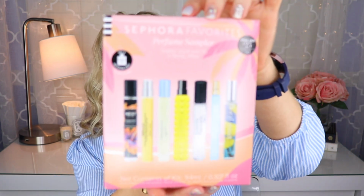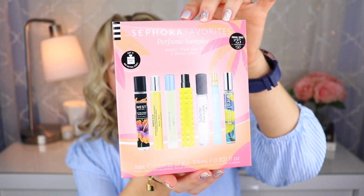I think online it was called something like Tropical Perfume Sampler or something like that, but here, it looks like this. So in case you're curious, it's this one. So I'm gonna go through the fragrances that are in each of them, let you know what I think, and yeah, let's get to it.